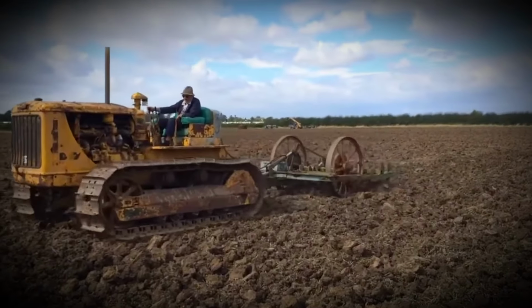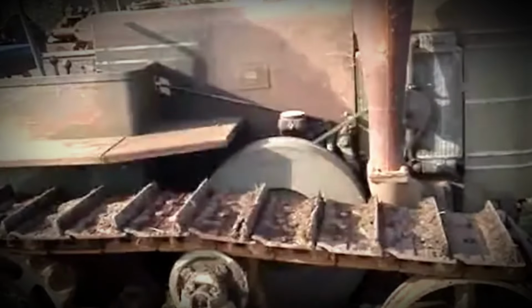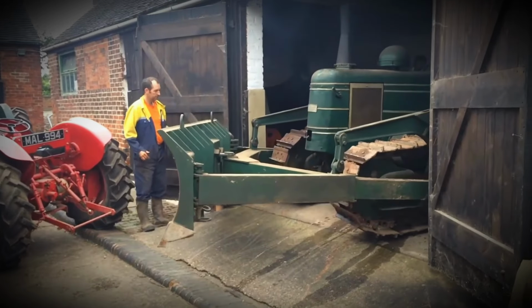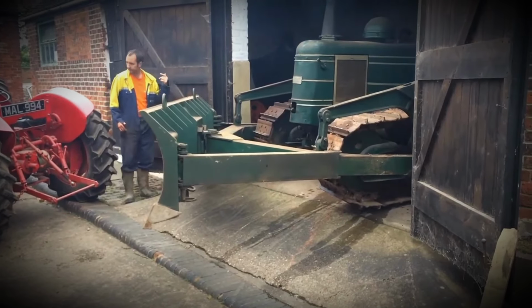Powered by a formidable diesel engine, often a McLaren or MAN unit with outputs exceeding 100 horsepower, it drove a massive horizontal rotor equipped with curved blades that churned and pulverized the soil with astonishing force and efficiency. This rotary action enabled deep cultivation in a single pass, significantly reducing the time and labor required for land preparation, especially in heavy or virgin soils.